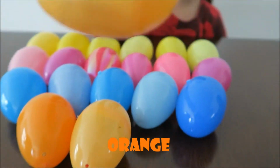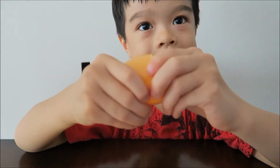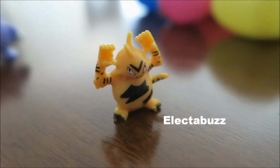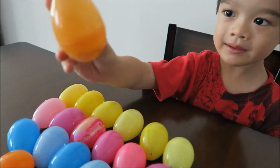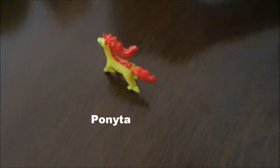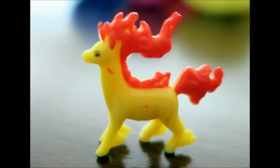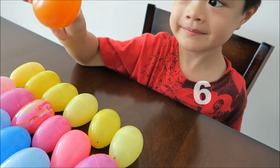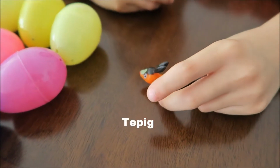Now we're going to open the orange egg, number four. Let's see what's inside. And it's Electabuzz. Now I'm going to open the next orange egg, number five. And we got Ponyta. Now we're going to open the last orange egg, number six. Let's see what's inside. And we got Tauros.